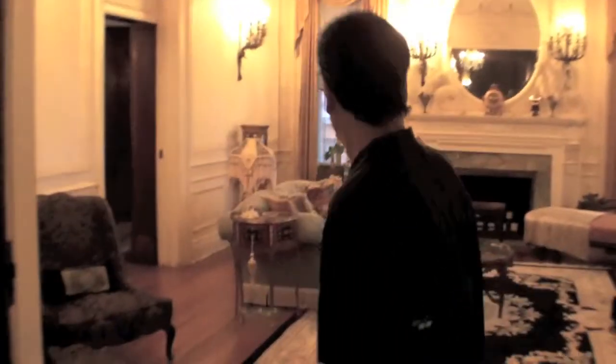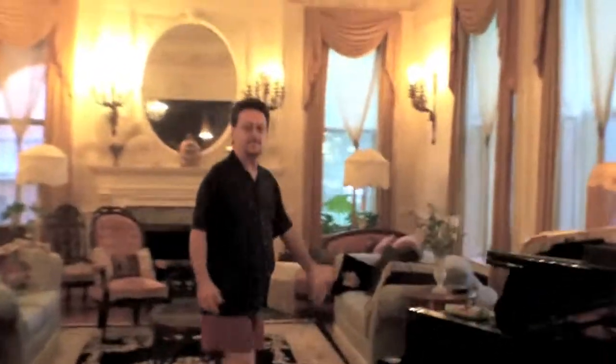And we're going inside now. We're really going inside now. And what a place this is. Did you know you need a GPS to find your room in this place? That's how big it is. Over here we have the living room. It's the parlor. The parlor.